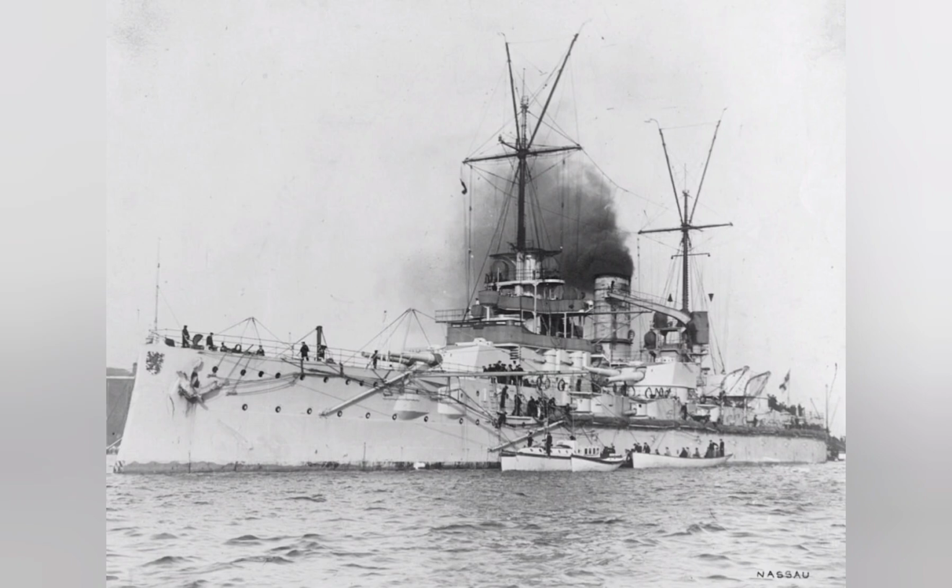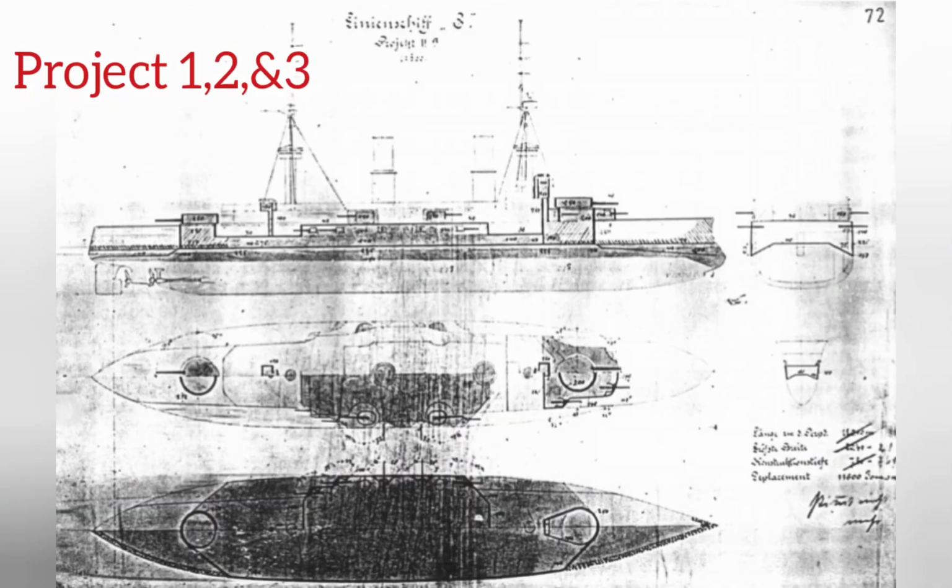This memorandum would give Germany a warship that was capable of weakening enemy units over time, but also took into account Germany's disadvantages, such as its geographical location and financial restrictions. This would see the development of Project 1, Project 2, and Project 3. The approach of each project was different.